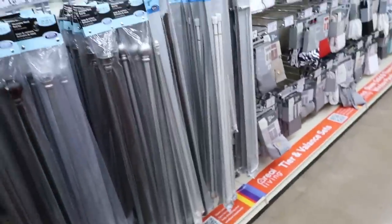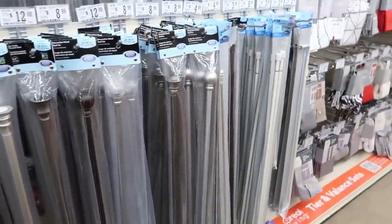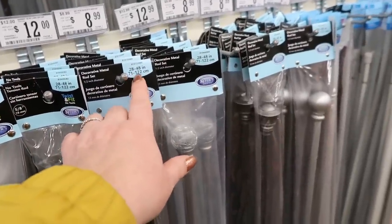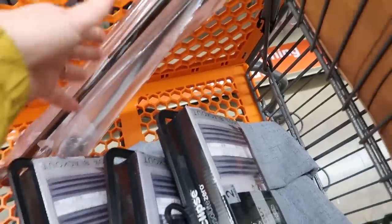Okay, rods. We need grandmother with us, Amelia. Yes, we do. I don't know how to do this, but we're gonna figure it out. Okay, I think we're okay here, because she said 42. So these are all adjustable from 28 to 48. I think I'm okay. We need 3 of them. Okay, we did it. We did it.